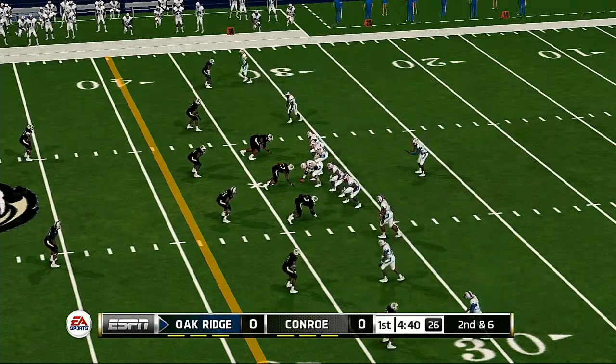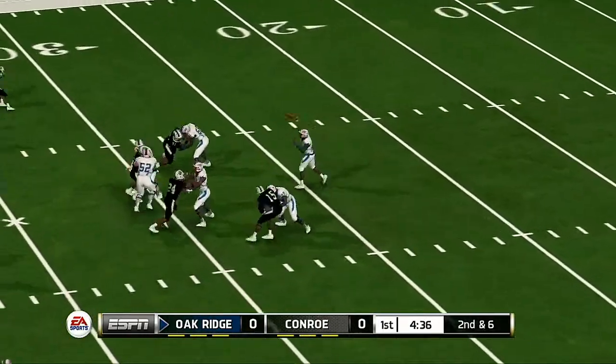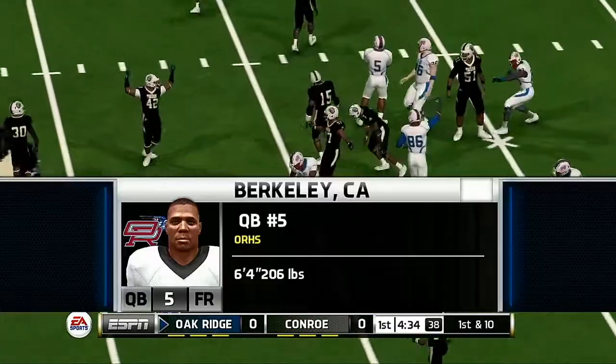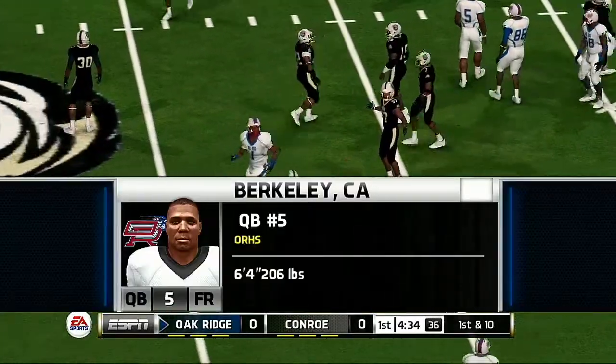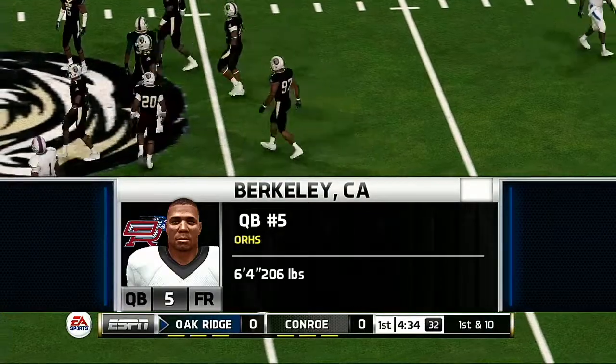They spread the field in the gun with five wide receivers. And he's immediately tackled. Well, we've got a new quarterback in there. You have to wonder not only how will he do, but what does this do to the starter's psyche?